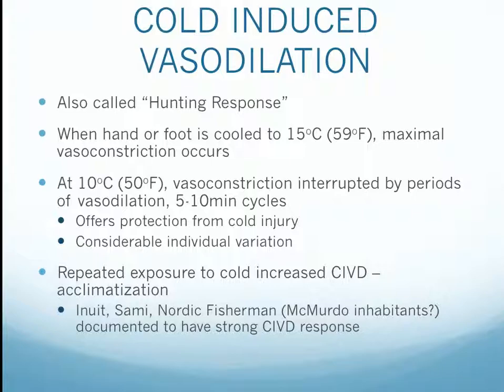In fact, people who are able to cycle the cold-induced vasodilation frequently are able to stave off things like frostbite. Interestingly enough, with repeated exposure to cold, the Inuit population, Sami or Nordic fishermen, and I was saying maybe even people in McMurdo, if you've been down there long enough, may have acclimatized to the cold and increased your CIVD response, making those cycles occur at better frequency and maybe the vasodilation lasting longer to better protect your extremities.